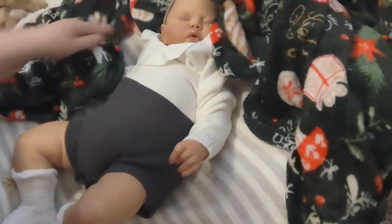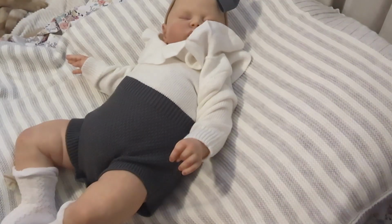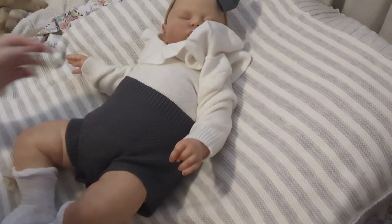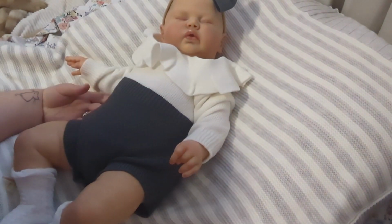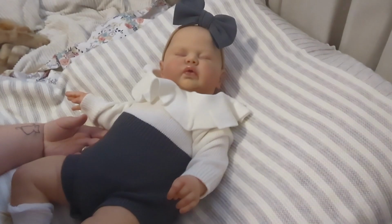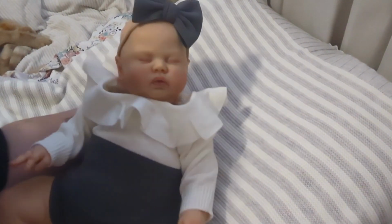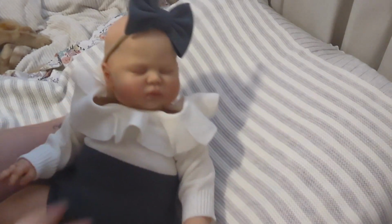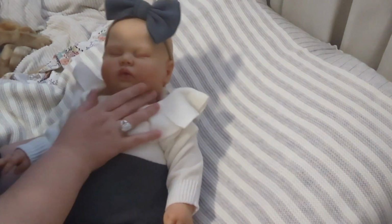Oh, here she is. Let's take this blanket away. Her little shirt is going everywhere. It is Pickles. It is the Pickles kit, you guys. Look at this big girl. Oh my goodness.